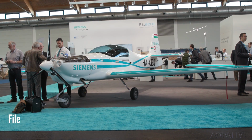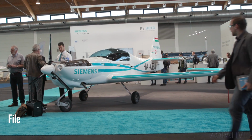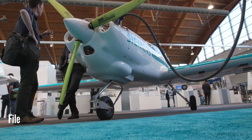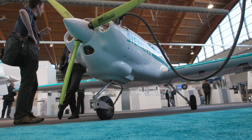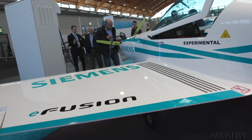In Hungary, a Magnus aircraft E-Fusion electric airplane crashed, killing 2 on board. They don't know why that happened yet. Siemens, which builds the electric motor, has grounded the aircraft until they learn the cause of the accident.